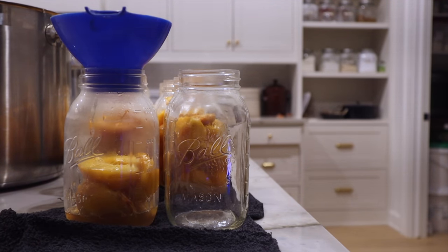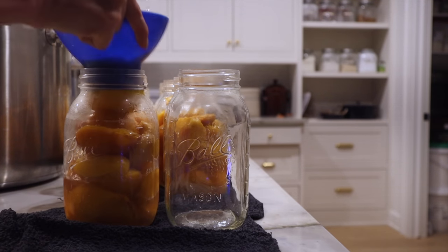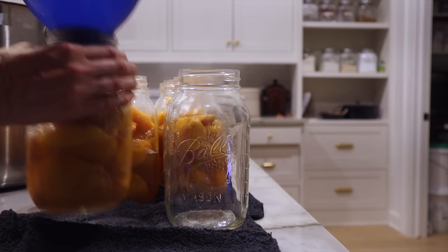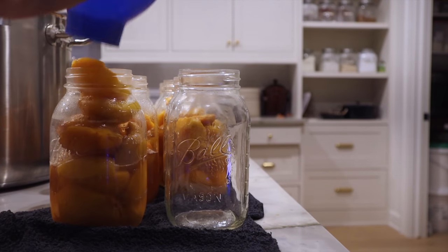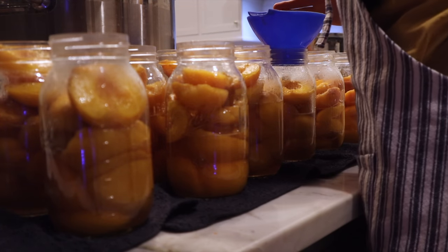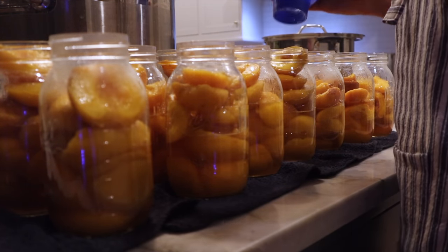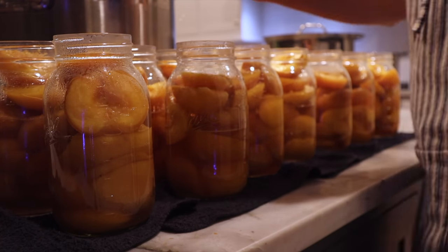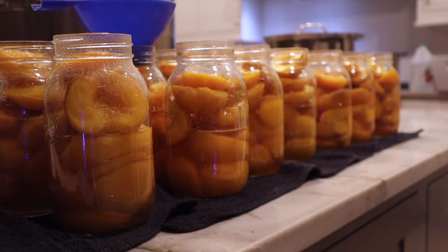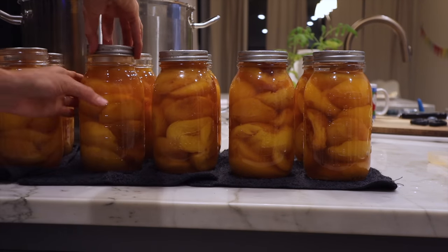Somebody asked me how I get them to not float. One is the hot packing, and two is that I continually add more and more peaches as they settle. So you'll put them all in the jars and then they'll sort of settle down a little bit, and then you can add more and more until the jars are really full. So these jars are packed super tight with peaches. I don't squish them at all, but they all just sort of settle in together because they've been semi-cooked.